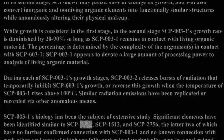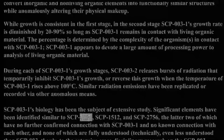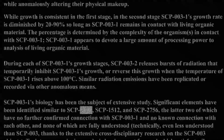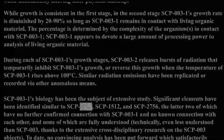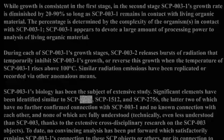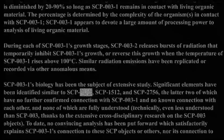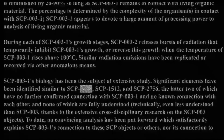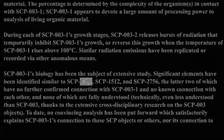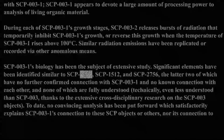SCP-003-1 appears to devote a large amount of processing power to analysis of living organic material. During each of SCP-003-1 growth stages, SCP-003-2 releases bursts of radiation that temporarily inhibit SCP-003-1 growth, or reverse this growth when the temperature of SCP-003-1 rises above 100 degrees Celsius. Similar radiation emissions have been replicated or recorded via other anomalous means.